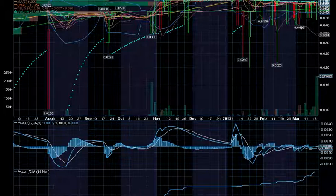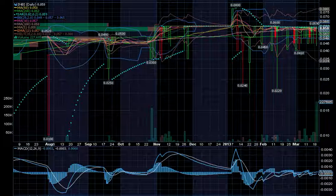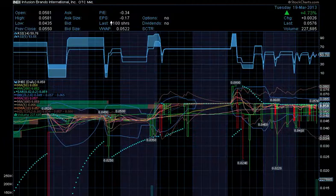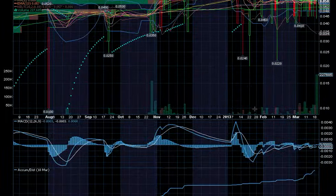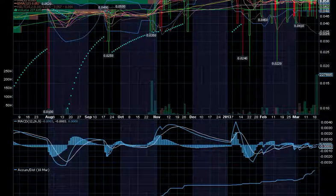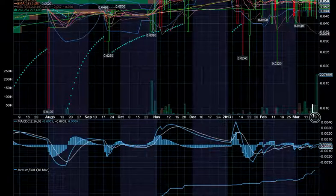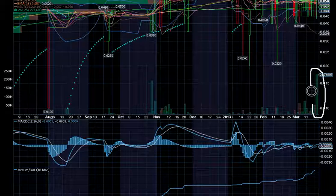The next thing I really want to point out today is that we saw record volume today with 227,685 shares traded, and you'll notice that we were also up 4.73%. So the fact that we had a green day while being on such high volume means that a lot of shares were accumulated today.